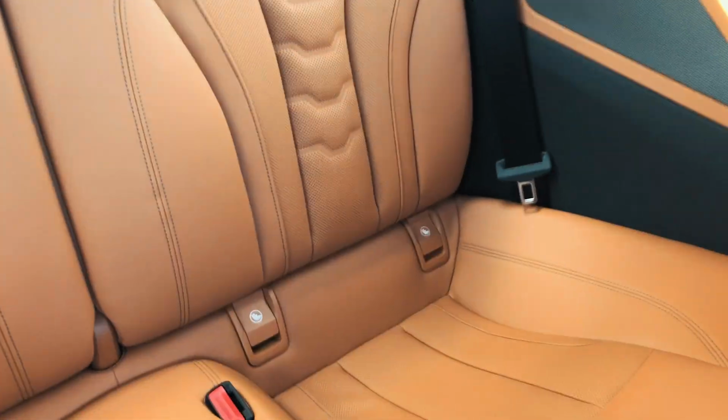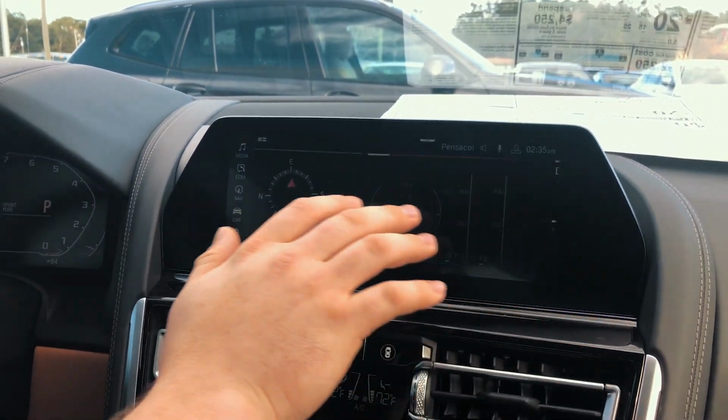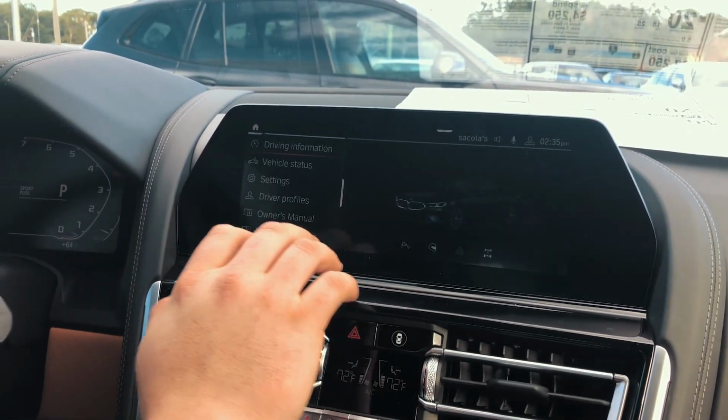Suspension. Nice seats. No back seat room though. Look how close that is. There's no back seat room. You still got all of your normal stuff on here. This is all touchscreen and everything. If you just go home, this is all whatever you want to do. Touchscreen. This is kind of cool too.